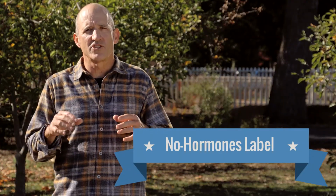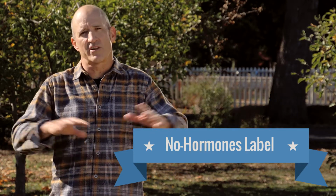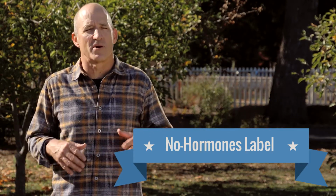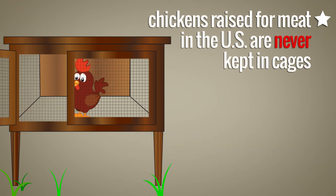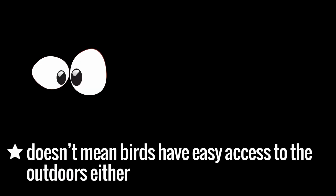Because giving hormones to chickens is restricted in the US, the no hormone label can be used on virtually all chickens. If you see no hormones on the label, it's really just a bunch of added fluff. Cage-free is another industry term you need to know about, as chickens raised for meat in the US are never kept in cages. However, it doesn't mean that the birds have access to the outdoors. This can be misleading for sure.